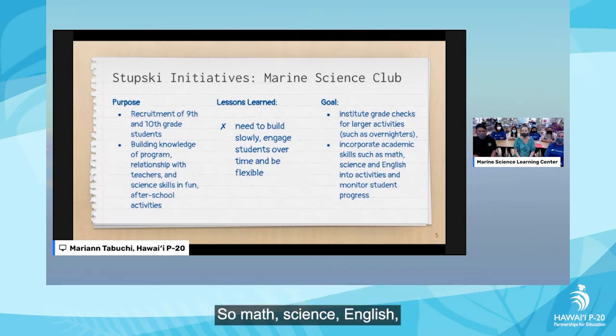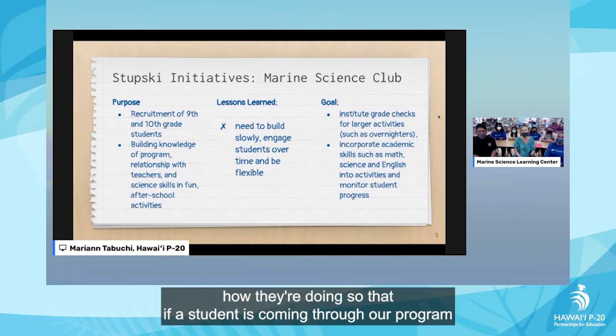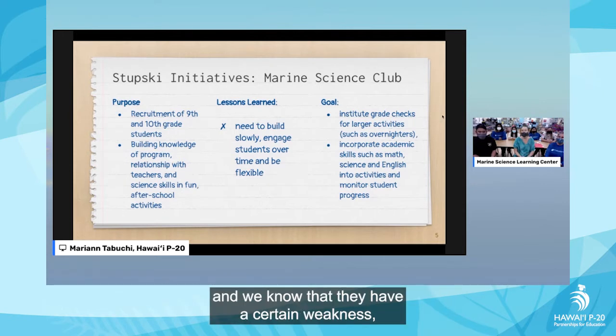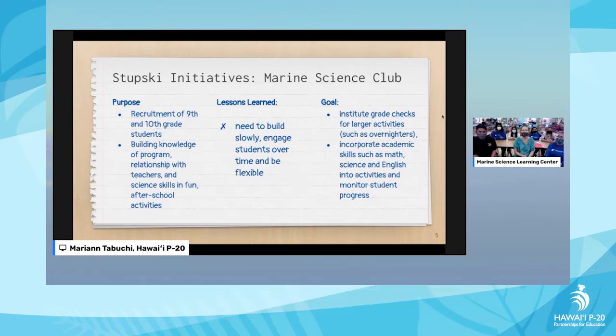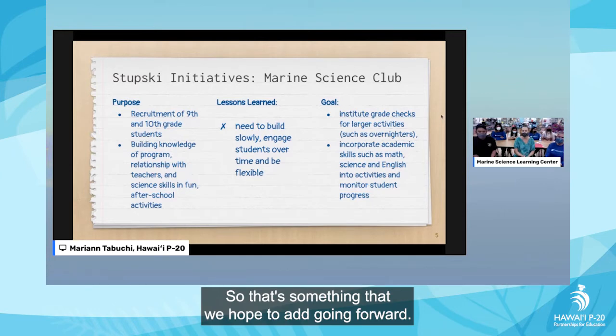So math, science, English, putting those into those fun hands-on activities and monitoring how they're doing, so that if a student is coming through our program and we know that they have a certain weakness, we've already started addressing it before they come in, before they're worried about taking any kind of college entrance exams or anything like that. So that's something that we hope to add going forward.